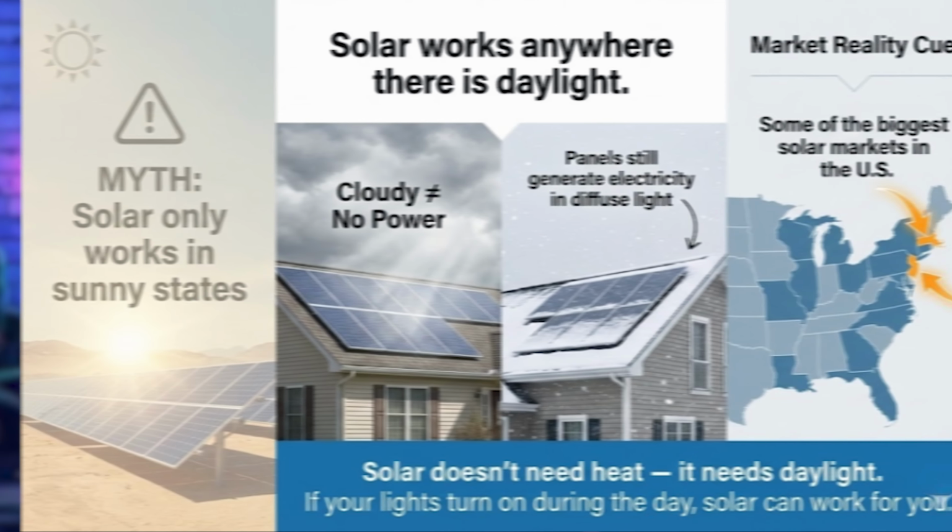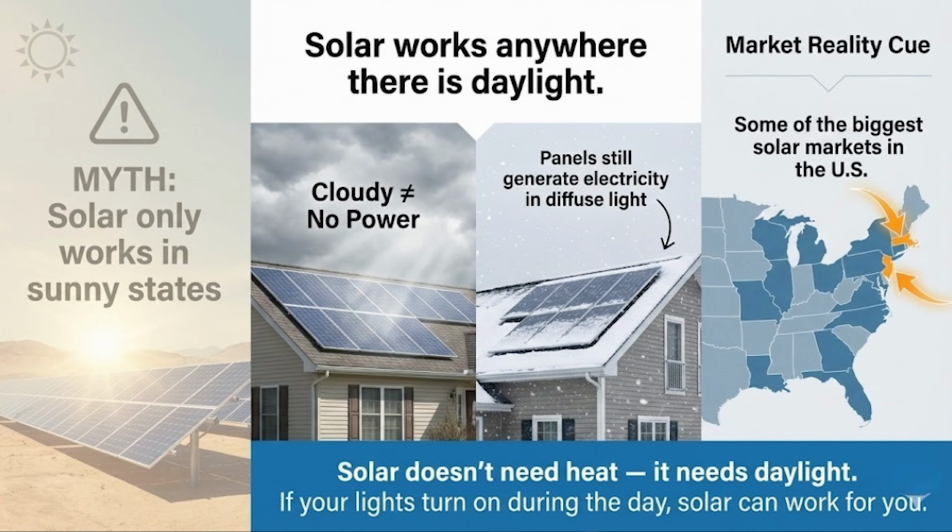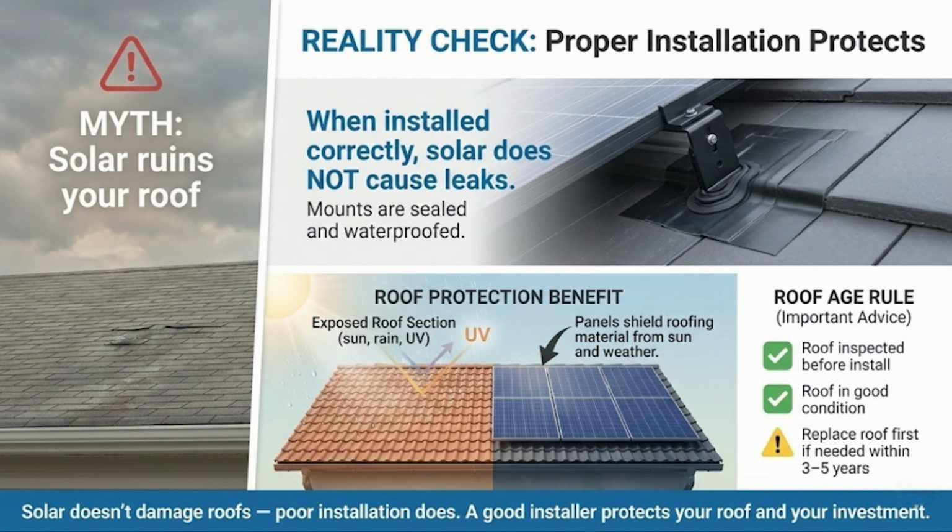Let me bust some small myths real quick. Myth number one: solar only works in sunny states. No, solar works everywhere there is daylight. Even cloudy states like New Jersey and Massachusetts have huge solar markets. Myth number two: solar ruins your roof. Actually, when installed properly, solar can protect that part of the roof and extend its life.